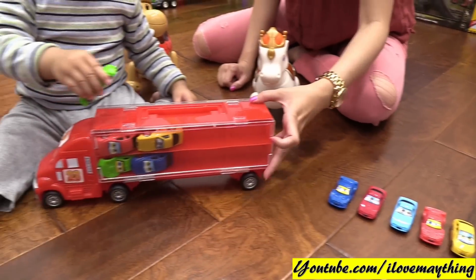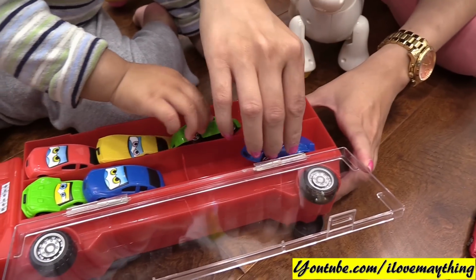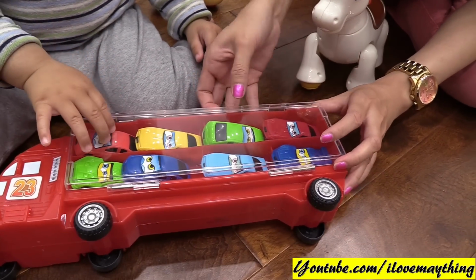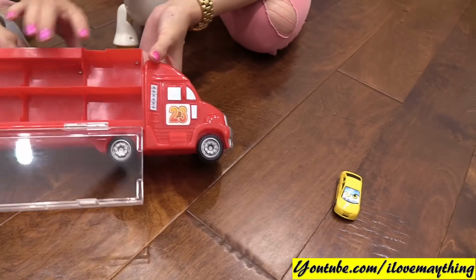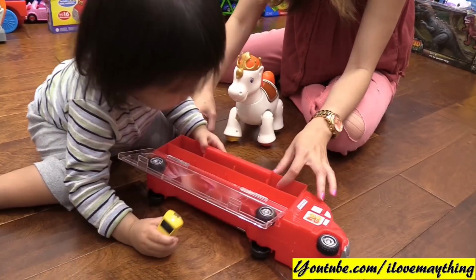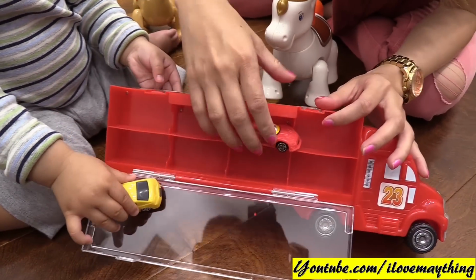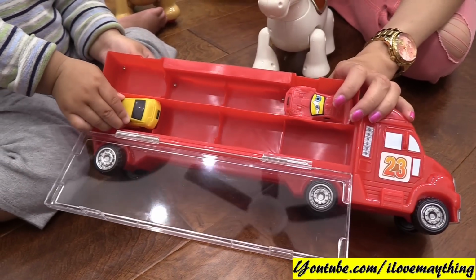Mommy, put the cars inside the truck. Okay, put the cars inside. There you go, boy. Awesome. So awesome indeed. The other side, Mommy. Okay, put it inside, boy. Oopsie. Come on, baby. Is that how you put it? No, Mommy. Wait. This way, baby boy. There you go.